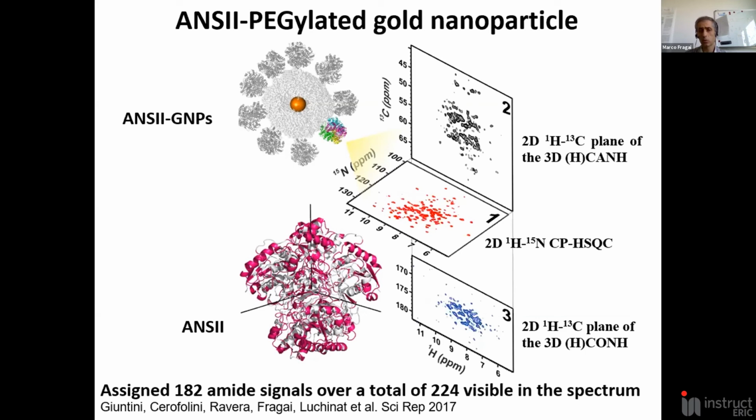the spectra. So we were able also to prove again that the protein, when it is bound to the surface of the nanoparticle, preserves its native folding, and we were able also to identify the regions of the protein experiencing the largest effect due to the conjugation with the surface of the gold nanoparticle. And so this shows how powerful solid-state NMR is for the characterization of biomaterials and in general of heterogeneous systems.